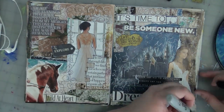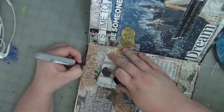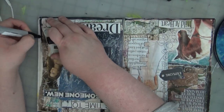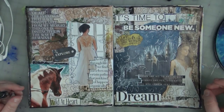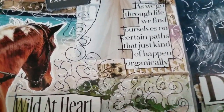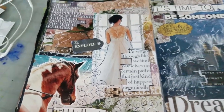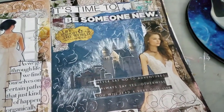You just have to watch smearing on certain kinds of them if you're going to be going over top with a sealant or something. But in here I got my good old Sharpie out. Can't go wrong with a Sharpie. And that's how I'm going to end it today, y'all. We're just going to do a close-up of the page here. Had so much fun with this one.